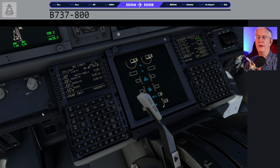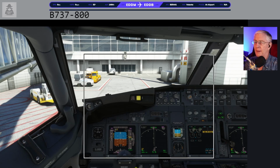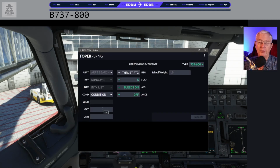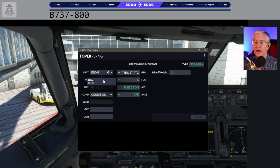Selected temperature. Okay, so this is also known as a derate. This basically tells the engines it's either hotter or cooler to make you use a little less fuel, a little less wear and tear on the engine, but it's going to take more runway to take off. This is the one reason why I use TOPPER, because I can't find a place to get a better number for that. So EDDB. No, we're not Berlin. We are in München. There we go, Munich.